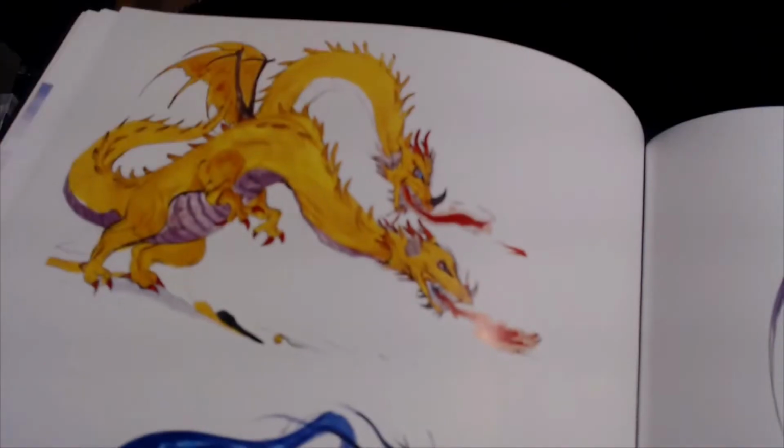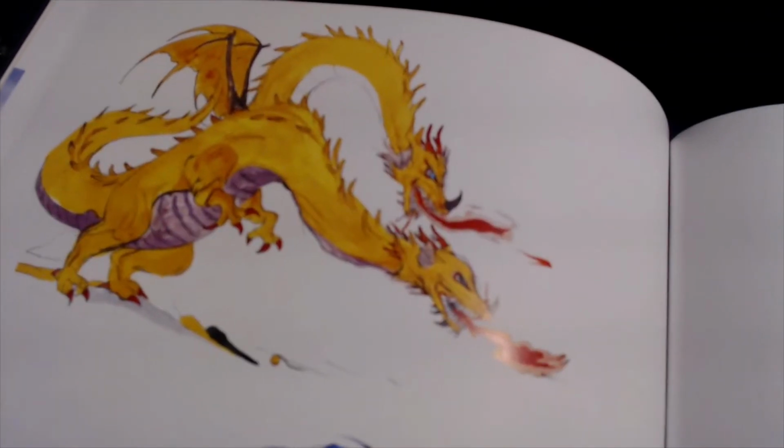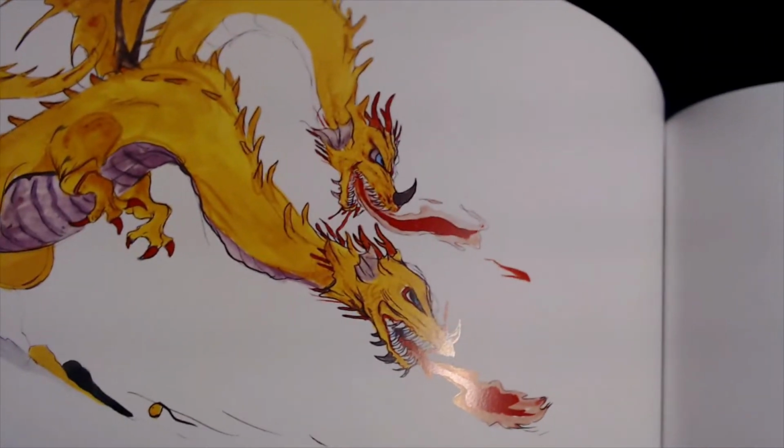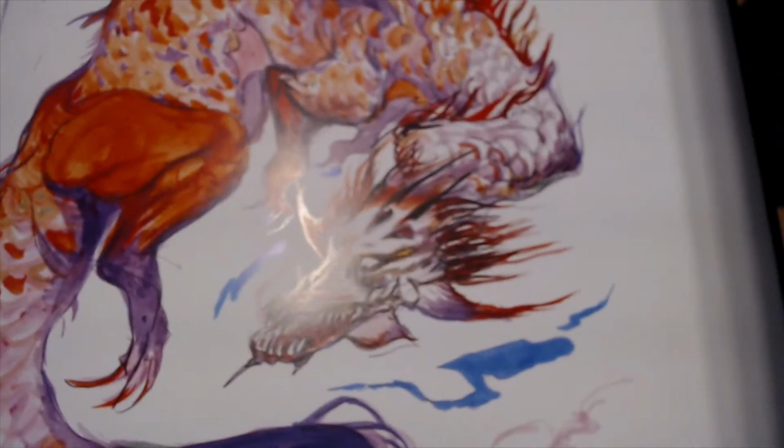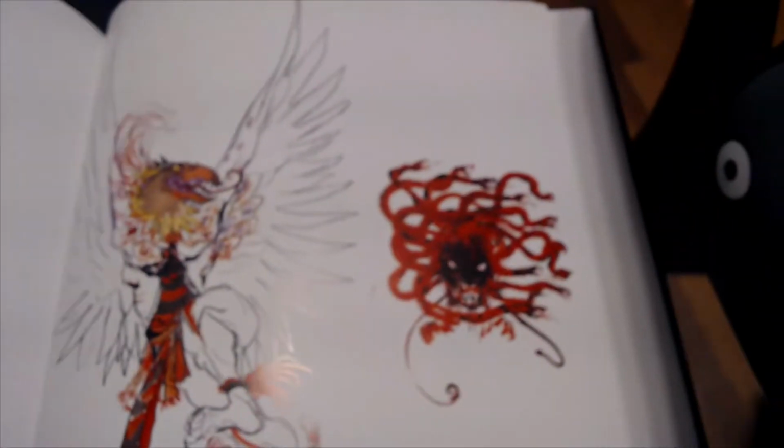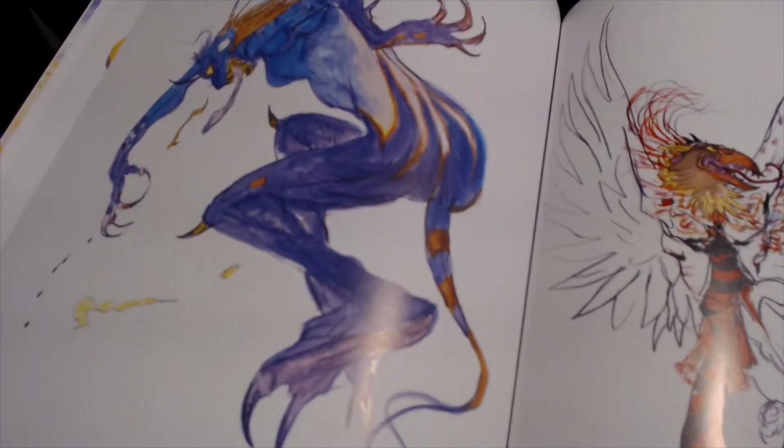There's the 2-headed dragon, another just a great dragon design. I love those heads. I like that the eyes are 2 different colors. That's a nice detail. This is another kind of dragon. I'm not terribly certain what kind. Just another bunch of weirdos. Medusa is a pretty major boss in the game.